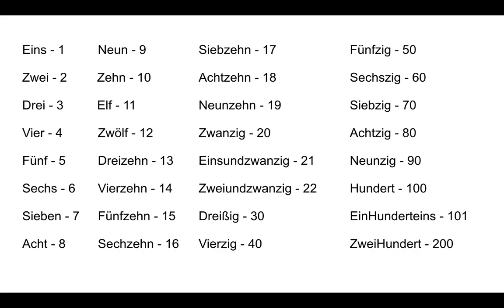Now, this is where English is different from German with the numbers because, like I said, with the teens, it's similar. But with 21, notice how it's einundzwanzig. Now, eins is 1. Und in German means and. So it's saying 1 and 20, and that's 21. In English, you would say 21, right? So you're not saying 1 and 20. You're saying 21. But in German, you're flipping it.